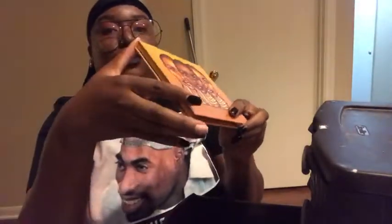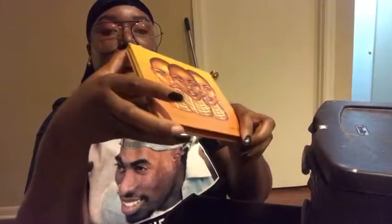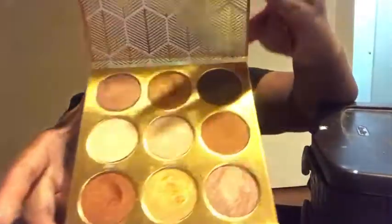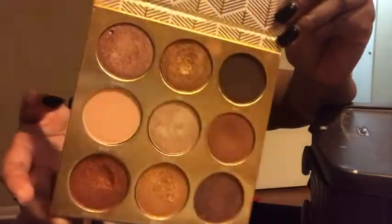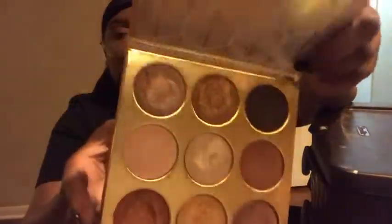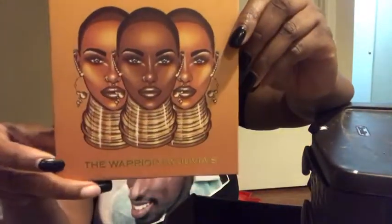And I have the Warrior palette. This one is definitely a go-to if you like them brown tone shades and you like gold colors. This is for you right here, baby. Look at that. I love this palette. I love all the gold tones in there. I love the artwork on the front of the eyeshadow palettes.